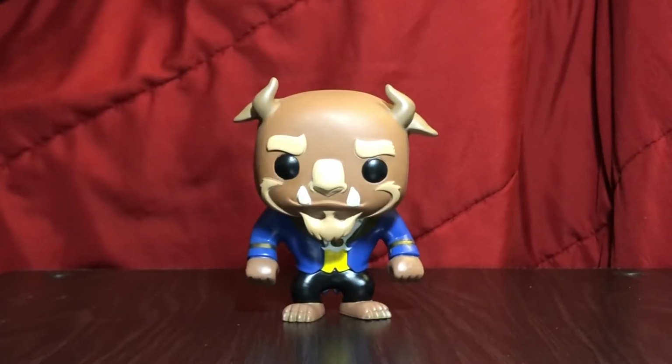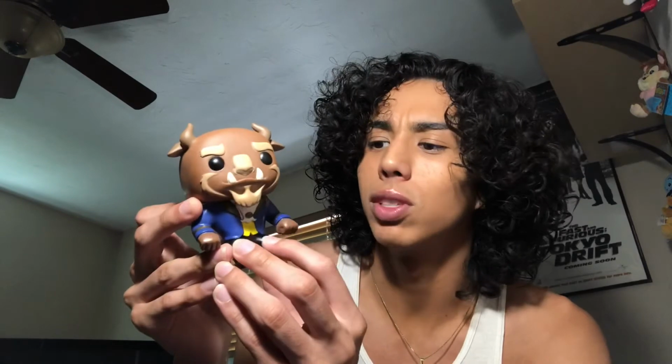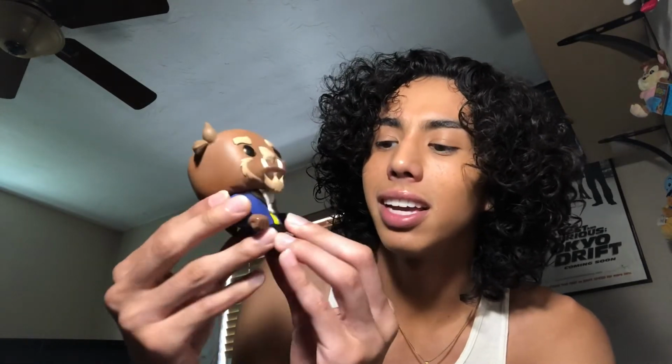So they did a great job with this, and his horns are really defined as well, and he actually has 2 horns on each side for a total of 4, which is very interesting. And his outfit is just as simple as it is in the movie, just a blue coat with a white shirt and a yellow little vest around the corner.